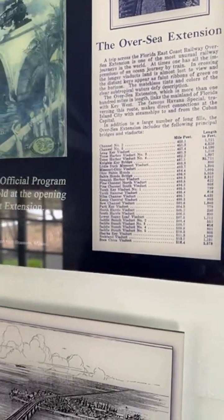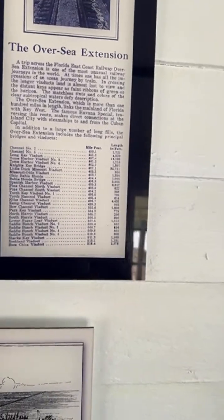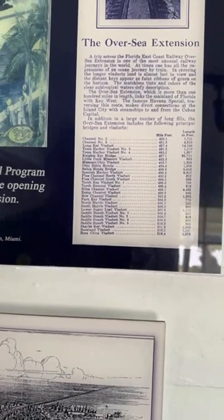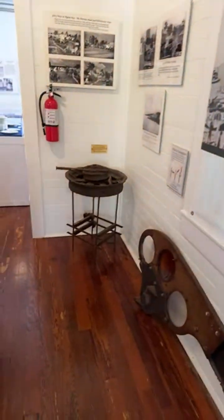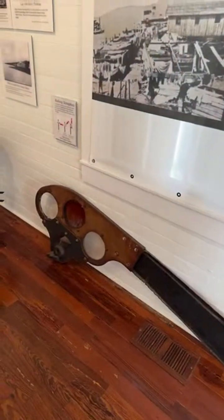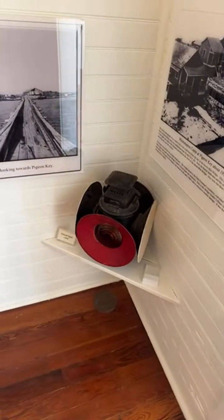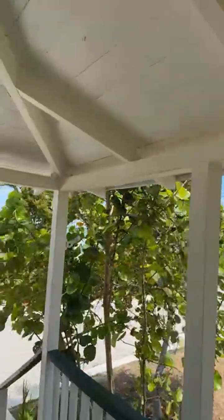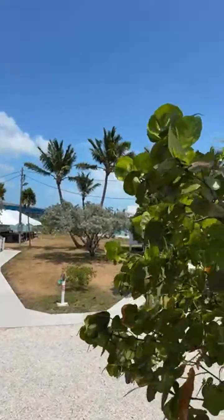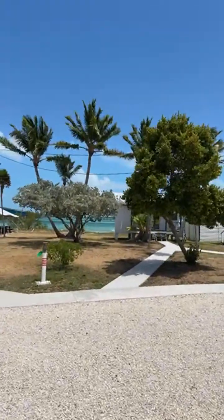Some of the details, length of different bridges. Oi, oi, going to feed the fish. Looks like maybe some more signals. Now we're going to go check out the fish feeding that they've trained very well over the years to all come get the free food.